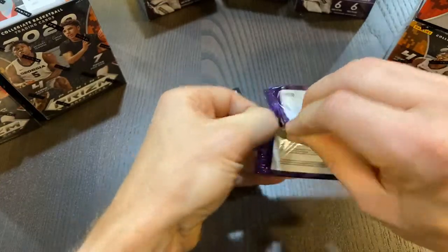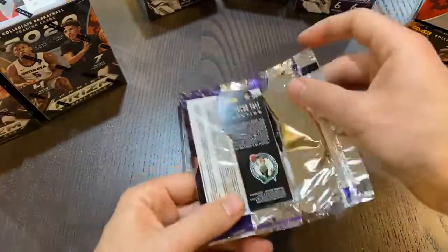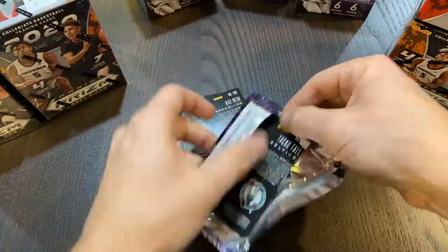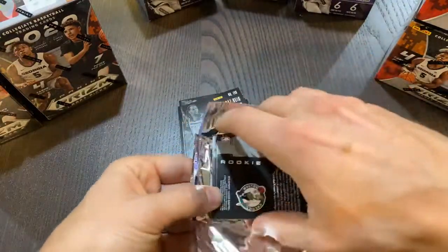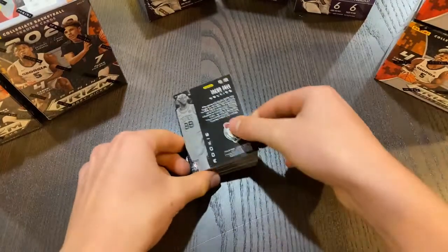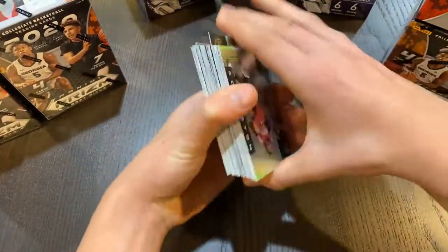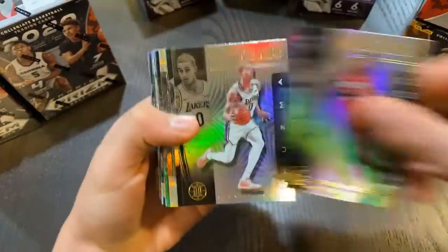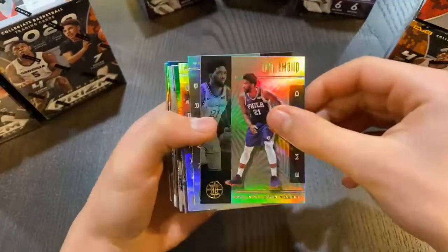But we'll see. Obviously, NBA jerseys are going to be a little bit more in demand than some of the college stuff. Let me just get this out over here and we can get to number 3. Okay, here we go. We got a Giannis acetate in the first box. Last box, we hit a Starlight parallel. Let's keep it going. Robert Covington, Kuzma, Joel Embiid.